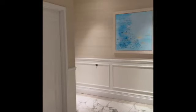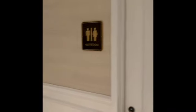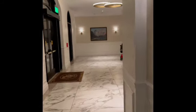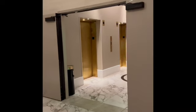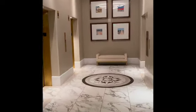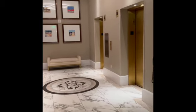And here's a set of restrooms. Always good to know in case of emergencies or if you have kids, a shared restroom. Now here are the elevators. We are on the first floor.